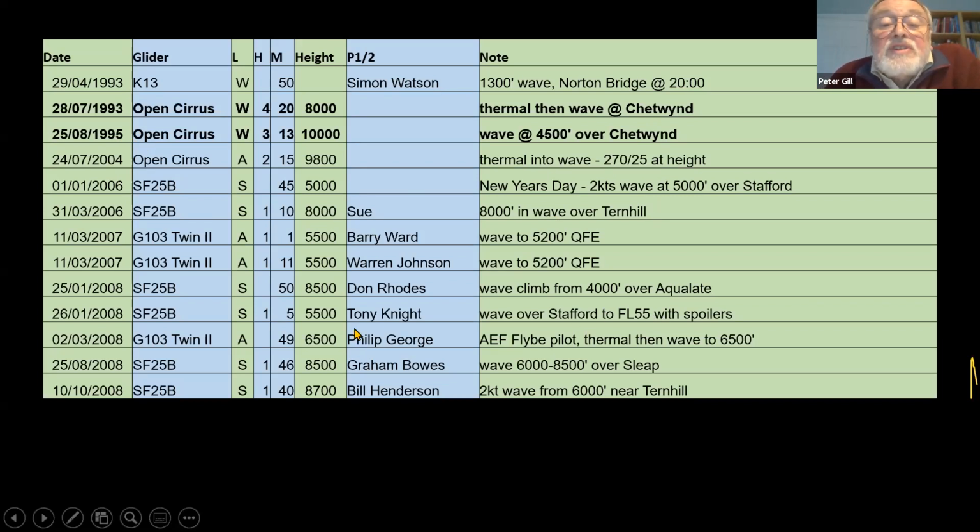Again, another one over Stafford. So the limit was the airspace. With Tony Knight, some of you may know Tony, he was an instructor for many years. And again, we were sat over stuff with the spoilers out.